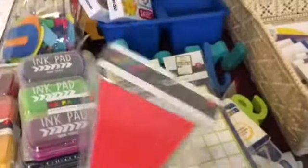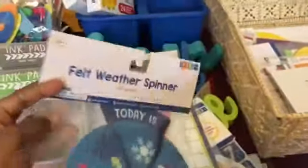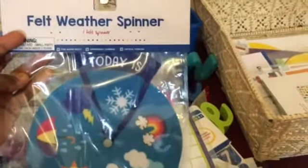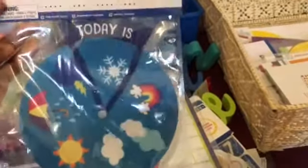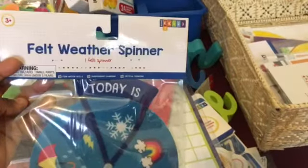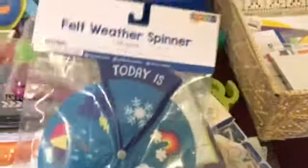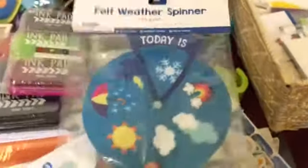This was $1, and again, in keeping with the idea that I'm going to be using banners to label my areas, I picked up 2 packets of those. I thought it might be helpful when we do our weather study to have something that the children can actually interact with. Because sometimes you don't always have them touching, especially at the beginning of the year, the calendar portions. So I picked up this felt weather spinner. That was only $1.